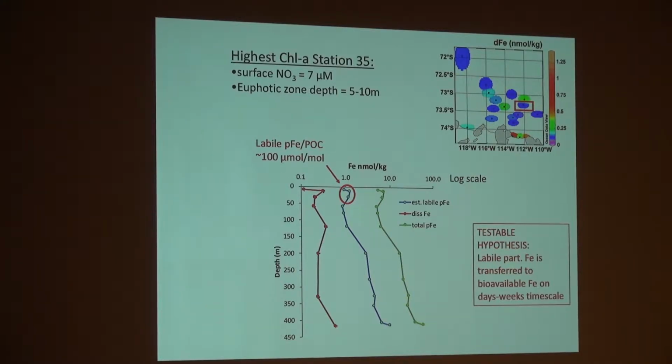And it turns out that in the incubation experiments I talked to you about before, the 5 experiments she did, the closest correlation to the primary productivity within the bottles was the particulate iron in the bottles, not the dissolved iron. So this is a heads up to be thinking about the potential bioavailability of particulate iron.